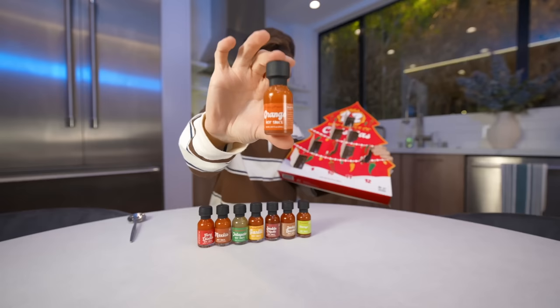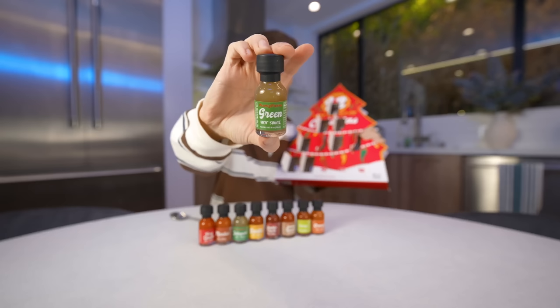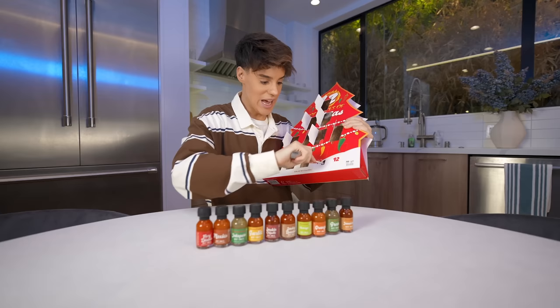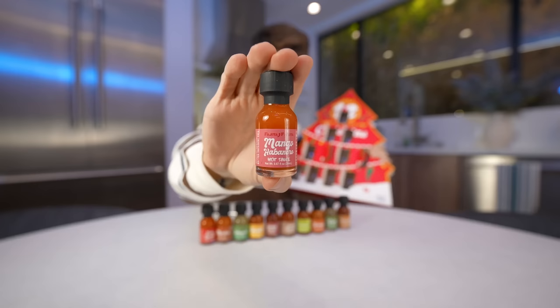Day number eight is orange. Day number nine is green. Day number 10 is Jamaican hot sauce. And now this is like when you're 2 days before Christmas. Depends when you open this, I guess. So the one before the end is the mango habanero one.